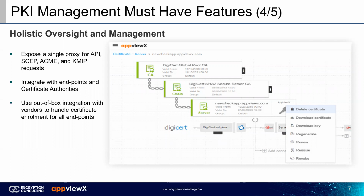So I could issue the regeneration request to, in this case, the DigiCert certificate authority, and then apply that regenerated certificate directly to the server platform where it will live. And all of this from a single pane of glass.